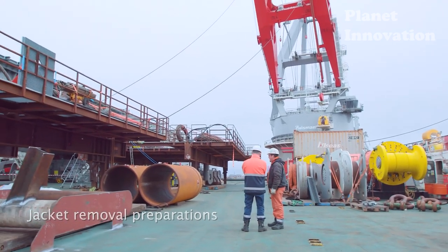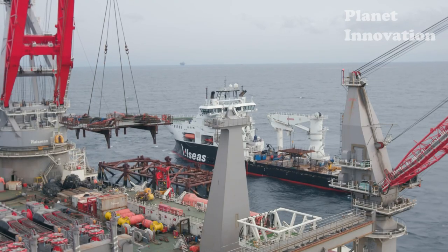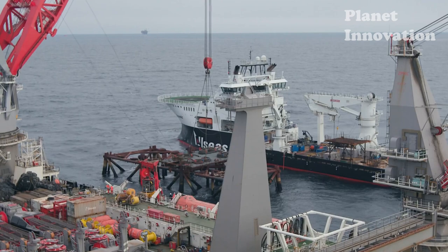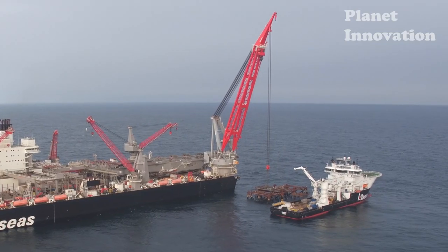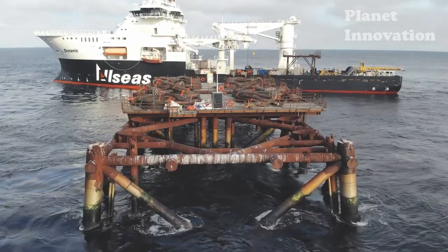Thursday's lift successfully concluded 2 years of planning and design, which began with the safe and successful single lift of the 14,200-ton Ninian Northern platform by Pioneering Spirit in 2020.